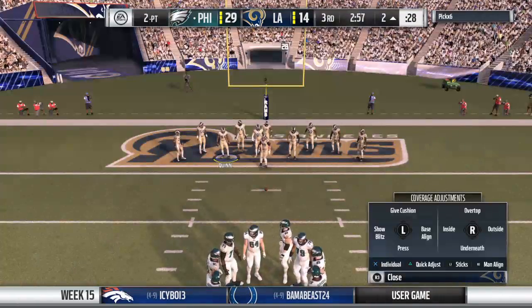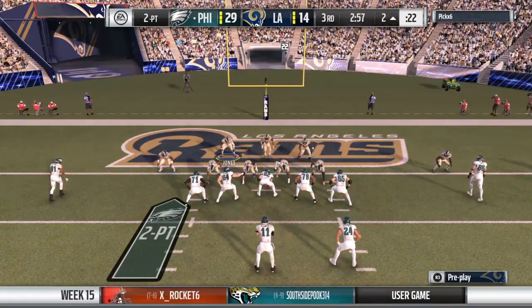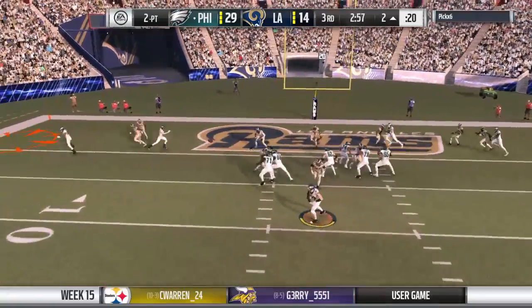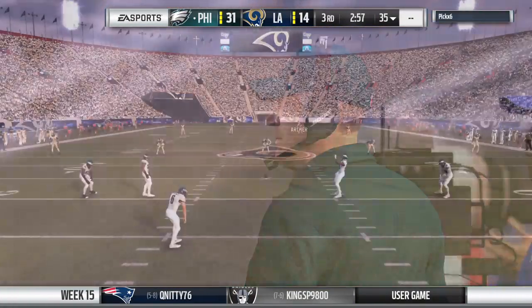And they will line up now for the two-point try. Wentz going to look to throw. And this is going to be caught. It's good. And that extends their lead by 2 more.